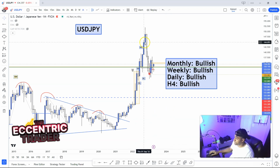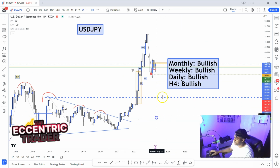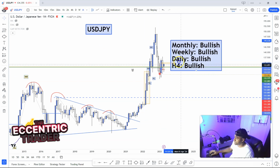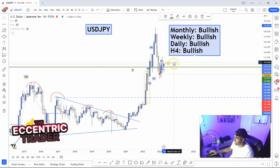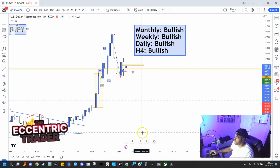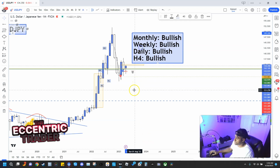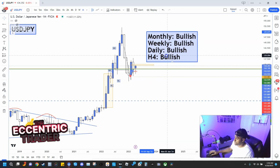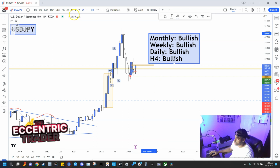Price came up, came back down to test newfound support, and that support I'm pretty sure will be found somewhere in the future. But yeah, the monthly time frame is bullish. It's been bullish. It's 4/18/23, April 18th. We're gonna have to go on the lower time frame to see what price is gonna do, but yeah, let's just go to the weekly.